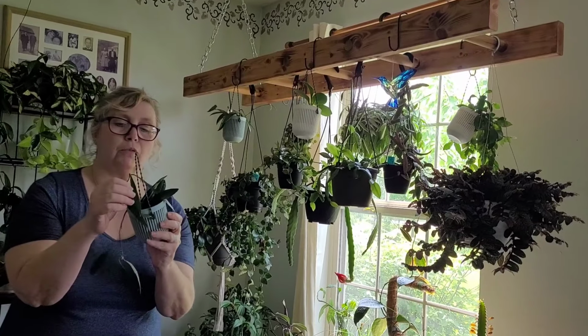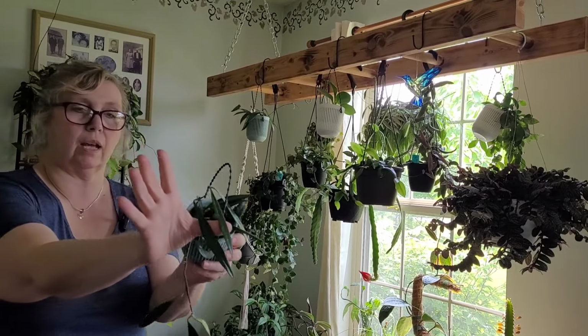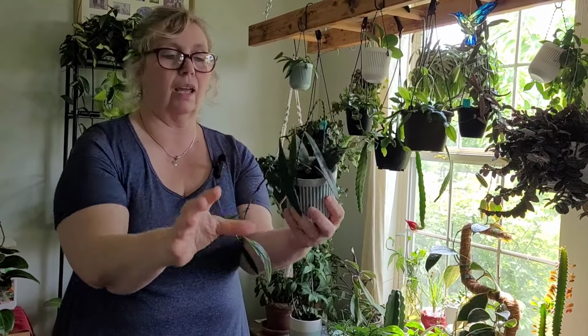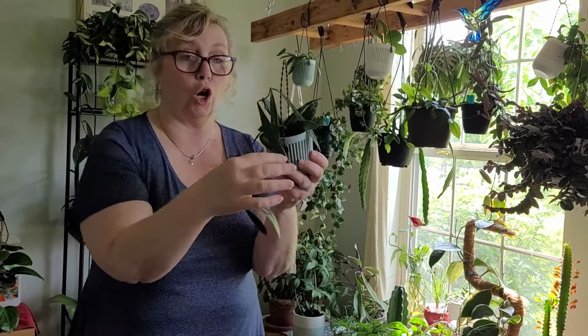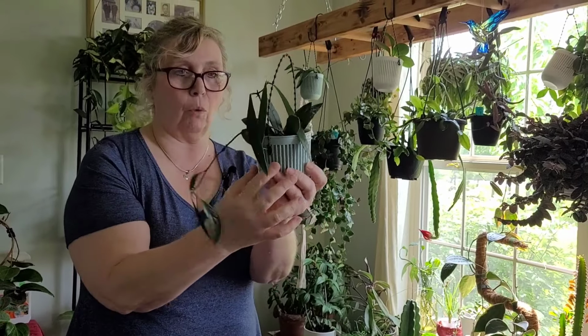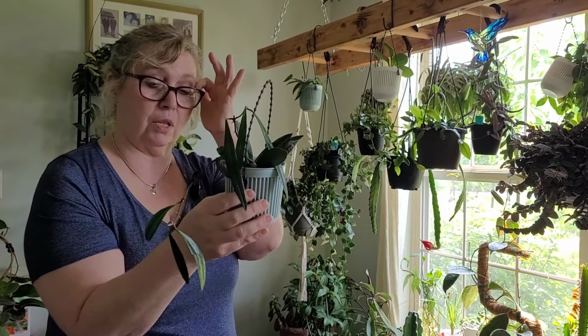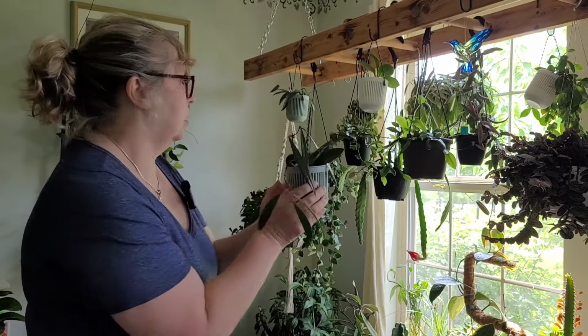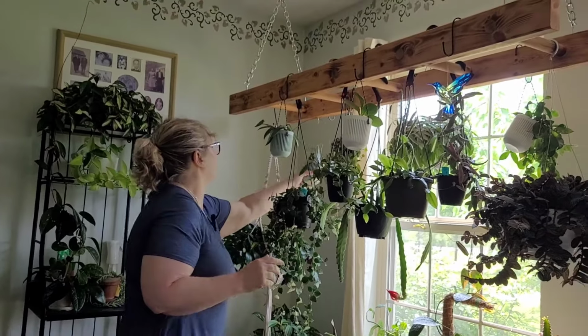This was on my wish list for a while before I got it. It puts out these nice long leaves. And the bigger it gets, the longer the leaves will get. So I'm really kind of hoping it didn't do anything for a while, but it's finally now starting to do something. It put out 2 leaves here, 2 leaves here. All right.